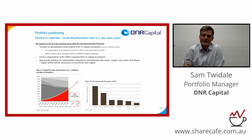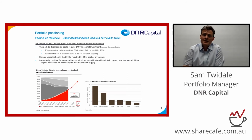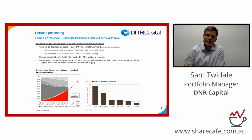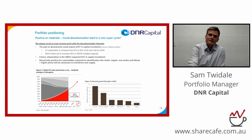The mining companies haven't really been adding much new capacity, but also on the demand side as well. We've got some numbers up here, for example, on the whole decarbonisation thematic. Goldman Sachs suggesting that the path to decarbonisation could require about 16 trillion of investment. That exceeds what China spent on the whole urbanisation of China in the 2000s of 10 trillion. So this is quite a game changer for the industry. The whole shift towards renewables, the shift from the combustion engine to electric vehicles. There's a number of companies that we think will benefit from that in the commodity space here. And that feeds into the next slide.